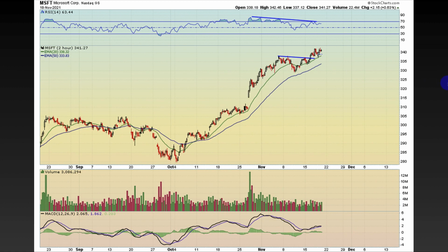Microsoft continues to just trek higher, up almost 1% today. And it's clearly trending up in a positive direction. Microsoft's an important one to watch. Huge, huge market cap, right? And it's up, how much for the year? Actually, I've got to look. But all-time highs, still, and it's continuing to press higher and higher.